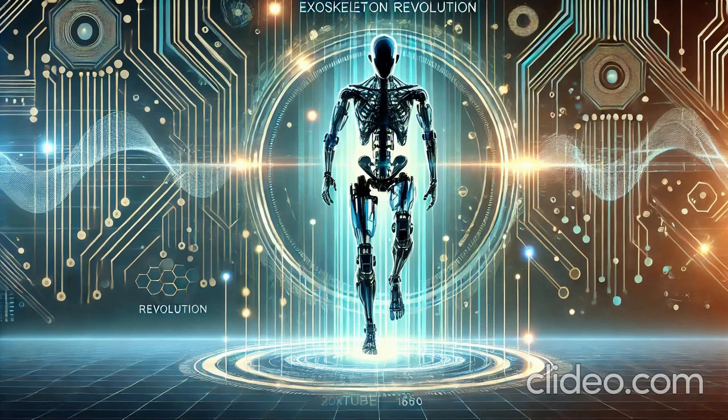Like we're breaking down the barriers of what our bodies can do. And as we keep developing this tech, we have to ask how do we make sure this helps everyone? It can't just be for some people. It has to be equitable and make society more inclusive. That's a really powerful idea.